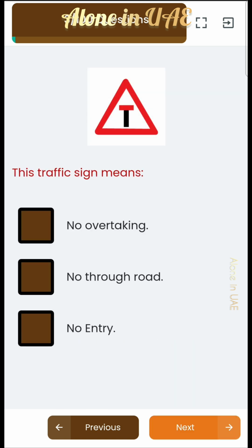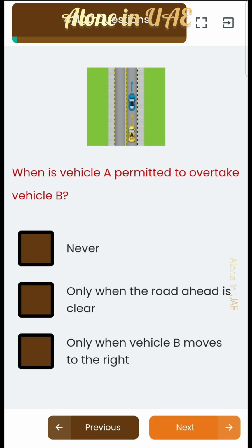This traffic sign means no through road. When is vehicle A permitted to overtake vehicle B? Only when the road ahead is clear.